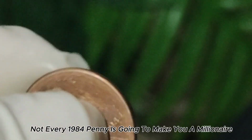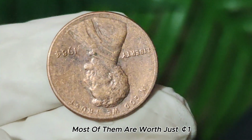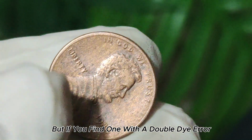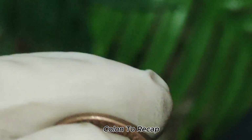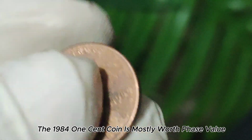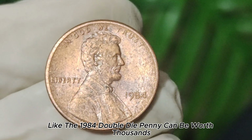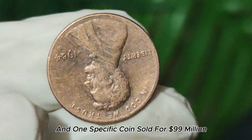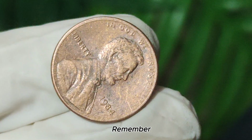But remember, not every 1984 penny is going to make you a millionaire. Most of them are worth just a cent, or maybe a little more if they're in great condition. But if you find one with a double die error or another rare feature, you could be holding on to a small fortune. To recap, the 1984 1-cent coin is mostly worth face value, but there are exceptions. Some rare coins, like the 1984 double die penny, can be worth thousands, and one specific coin sold for $99 million. So next time you're going through your change or sifting through old coins, remember, there could be a small treasure waiting for you.